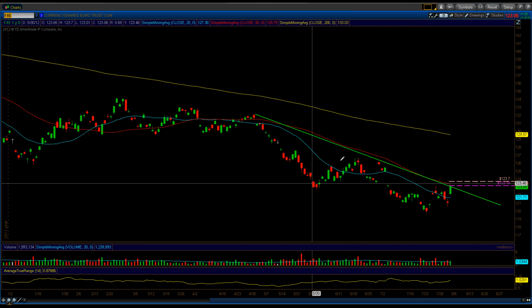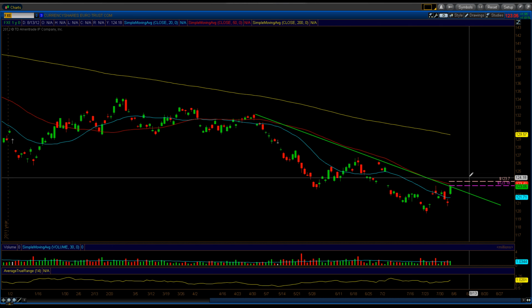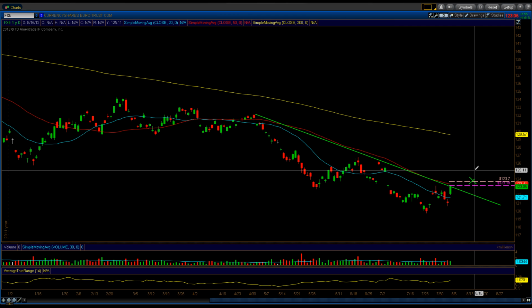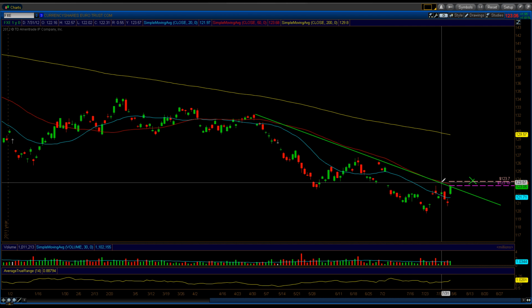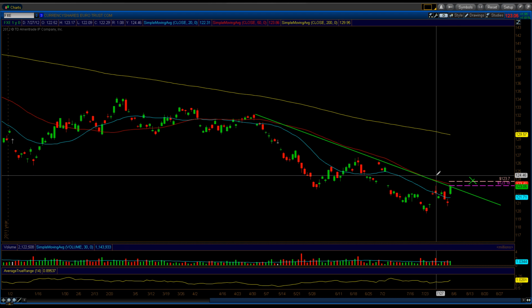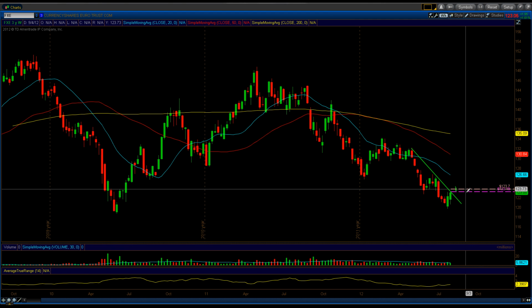Okay, so this is a chart of the FXE. This is the euro. We have this 123.70 mathematically calculated level, this 50 moving average, this upper trend line, and it's still below the 50 and the 200 moving average on the weekly chart.